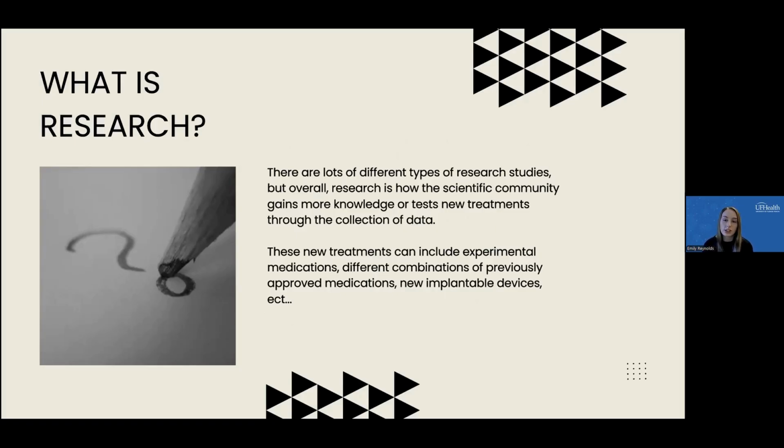Now, not all research conducted is done on humans. Some of it's done on mice, like our nice little mice models for HD, and then some is done with humans, but not necessarily with a new drug or a new investigational product, just to learn more about certain diseases.